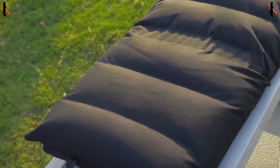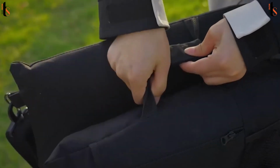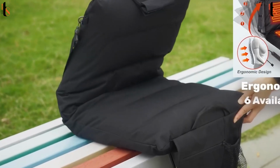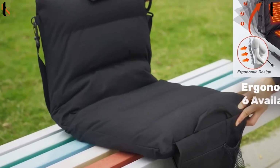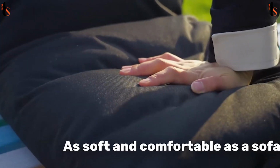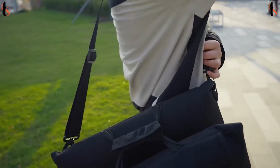Its foldable, portable design includes 2 bottom hooks for stability, storage pockets for convenience, and 6 adjustable angles for customized comfort. The non-slip bottom ensures secure seating, while its spacious design accommodates 2 people. Perfect for sports events, camping, and outdoor adventures.